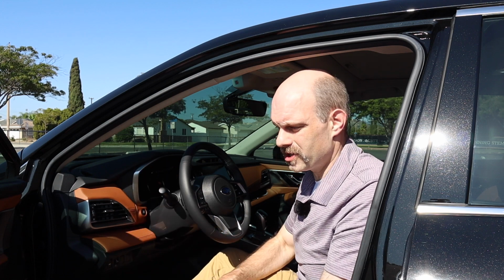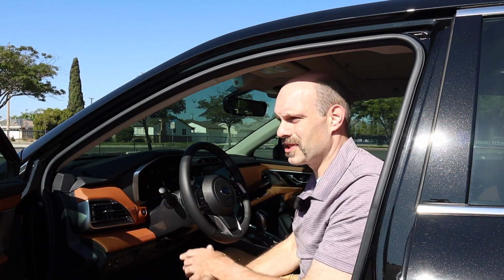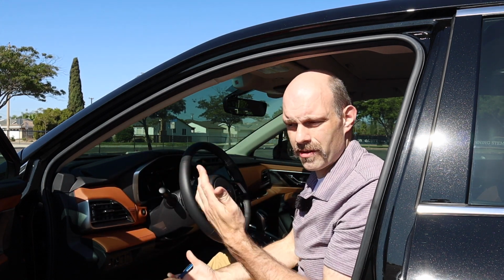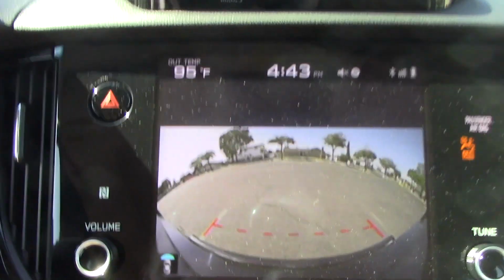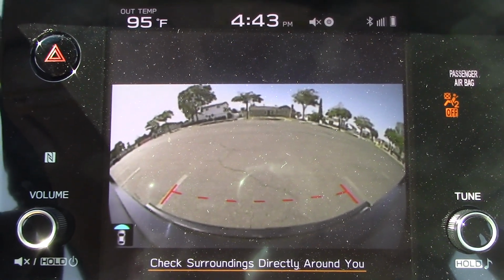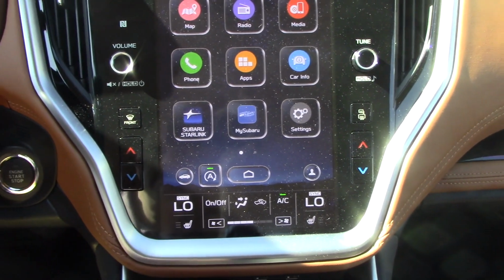It's got Harman Kardon stereo, it's got navigation, it has the EyeSight safety system, the blind spot monitors, the rear automatic braking, etc., etc. The stuff that makes it special to the Touring, aside from having all those features included, and of course my gorgeous Sierra Tan Napa leather seats, would be my front view camera, which I find myself using more often than I thought I would, to be honest with you.